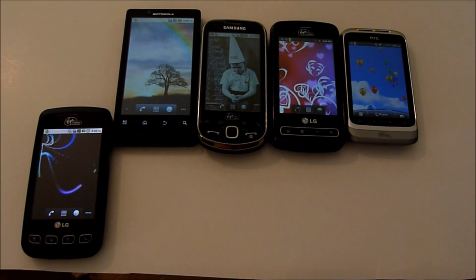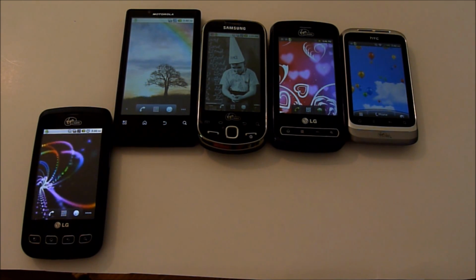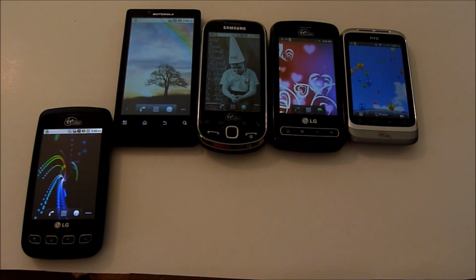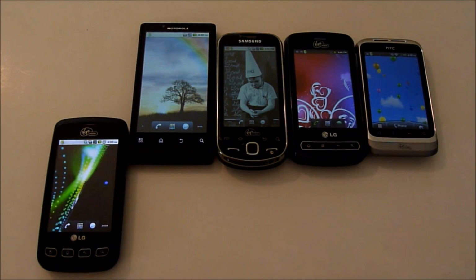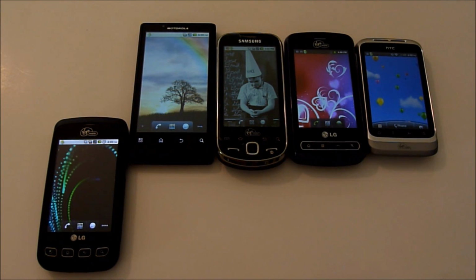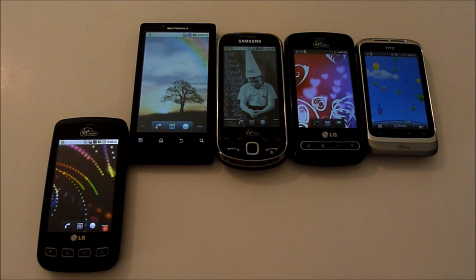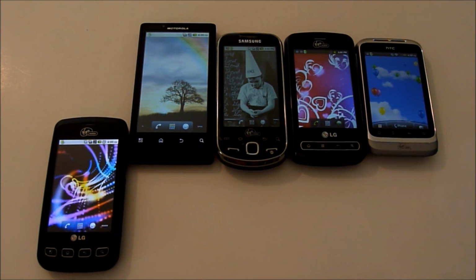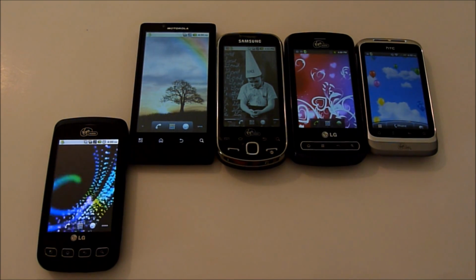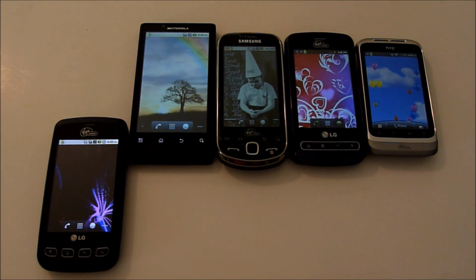Screen size for the LG Optimus V is a 3.2-inch fiberglass capacitive touchscreen, 320 by 480 pixels. LG Optimus V comes with Android 2.2.1 or 2.2.2. It depends on the version that you bought or that you were replaced with. There will be no official update for those that have 2.2.1 to 2.2.2.